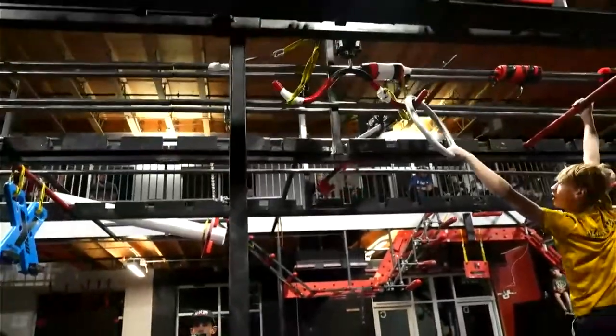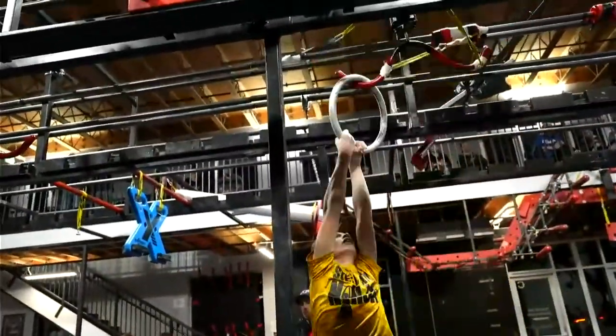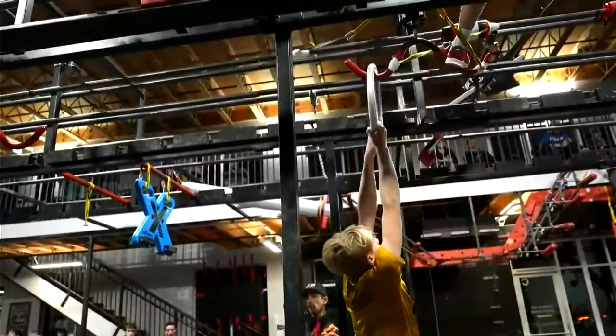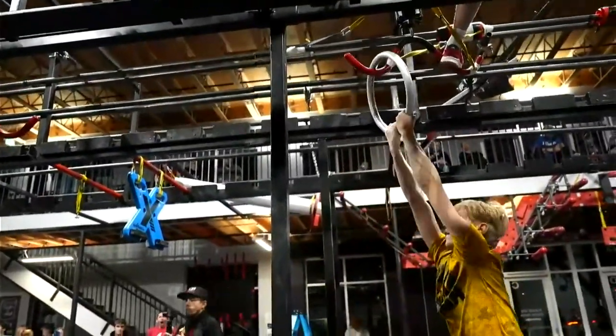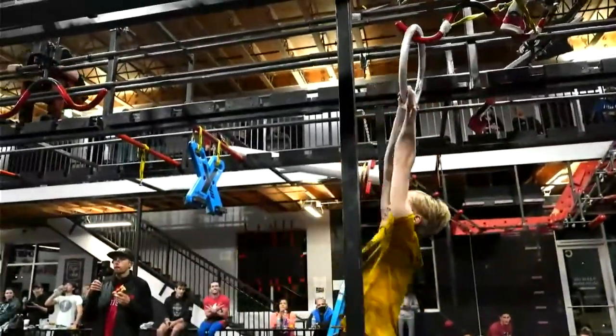Extended obstacles like these are extremely challenging. You've got a variety of skills you have to use with little breaks in between. You got to rely on that grip not to give out while hanging and swinging, trying to maintain that explosiveness.